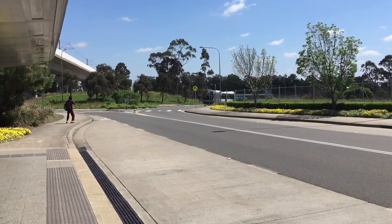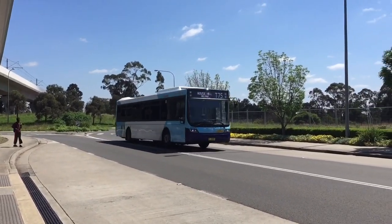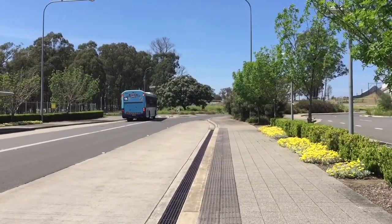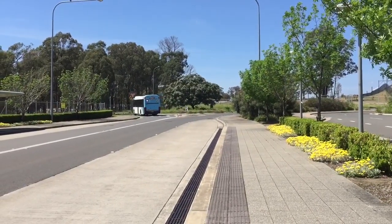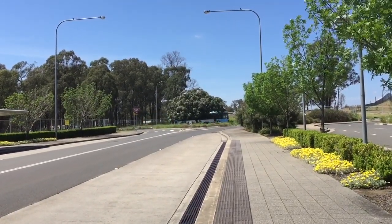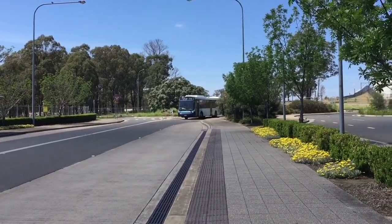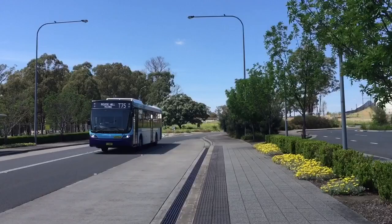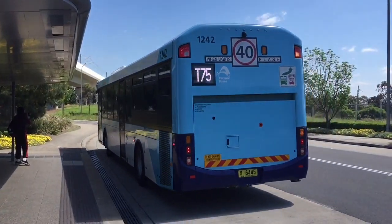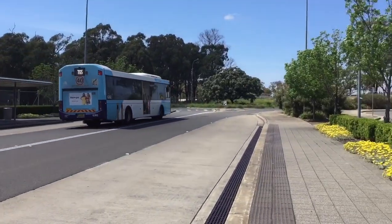We have a Volgren Optimus CR22NL on a Volvo B7R Elite, T75 to Rouse Hill. Starting down from Rouse Hill. And another Volvo Optimus, CR22NL, Volvo B7R Elite.